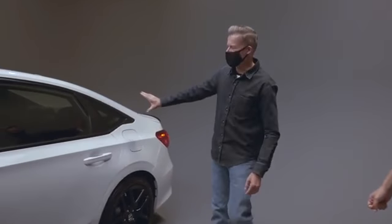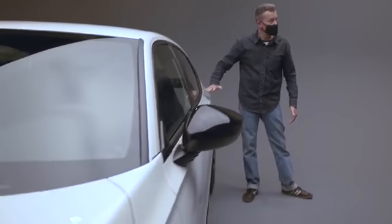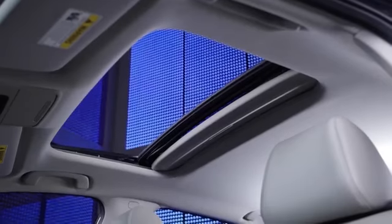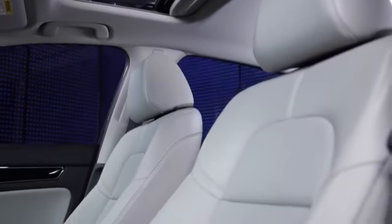Another thing that I'd mention is the big greenhouse, and obviously that's the glass. They dropped down the passenger window a little bit to give that nice horizontal line, but it means that when you're inside, you have a lot of glass around you, so it opens up the outside to inside the vehicle, so it just feels so much more roomy as well.